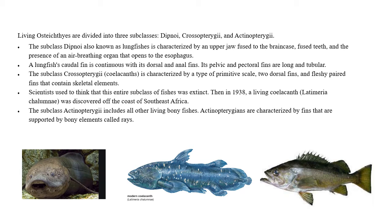Living Osteichthyes are divided into 3 subclasses: Dipnoi, Crossopterygii, and Actinopterygii. The subclass Dipnoi, also known as lungfishes, is characterized by an upper jaw fused to the braincase, fused teeth, and the presence of an air-breathing organ that opens to the esophagus. The lungfish's caudal fin is continuous with its dorsal and anal fins. Its pelvic and pectoral fins are long and tubular. The subclass Crossopterygii, coelacanths, is characterized by a type of primitive scales, two dorsal fins and fleshy paired fins that contain skeletal elements.